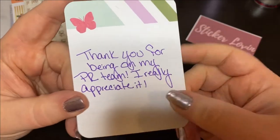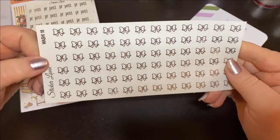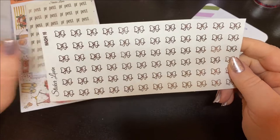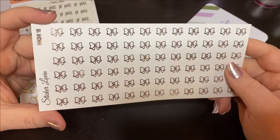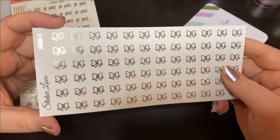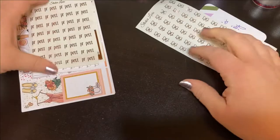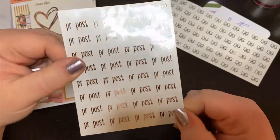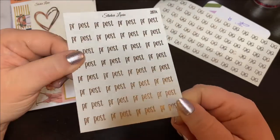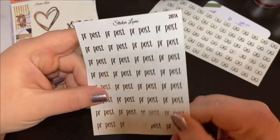Mindy wrote, thank you for being on my PR team, and I super appreciate you for having me on your PR team because I'm super excited. This is washi, super cute. It's washi 16, and I think this is in a rose gold foil. It's like 2 in the morning, so with my lights it's a little hard to tell. I always do this with foil. Next we have rose gold foil PR post stickers, which is obviously perfect because I'm on her PR team.